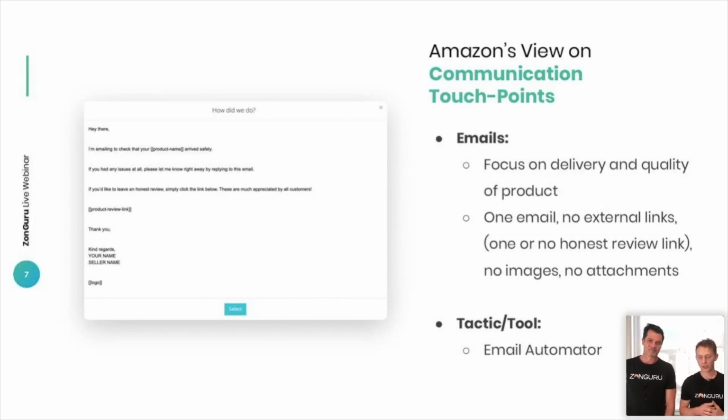All right, cool. So we've kind of already gone over this, so I'm going to go over it quickly. But Amazon's view on communication touch points, focusing specifically on Email Automator as the tool in mind: focus on delivery and quality of the product, and then one email, no external links. And right now, we're probably encouraging people not to include images or logos as well, just because we have seen bots that detect it. You don't face a suspension of your Amazon seller account, but Amazon has come down on some sellers that typically send 3, 4, 5 emails in their campaign and have images, and they'll temporarily suspend the privilege of communicating with customers on their platform for 2 weeks or 30 days. So yeah, again, just one email, keep it simple.